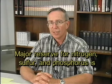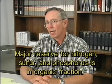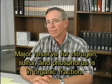And in fact, the major reserve supply of nitrogen, and in many soils also phosphorus and sulfur, is found in the organic fraction of the soil, not necessarily in the mineral fraction. That holds true the vast majority of the time with nitrogen, but it also holds true quite often for sulfur and maybe to a lesser extent phosphorus, but it can also be very much true for phosphorus as well.